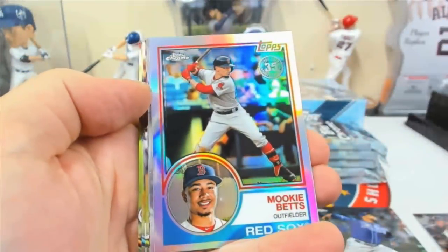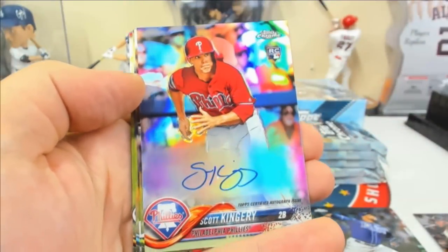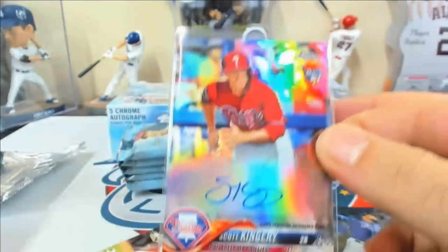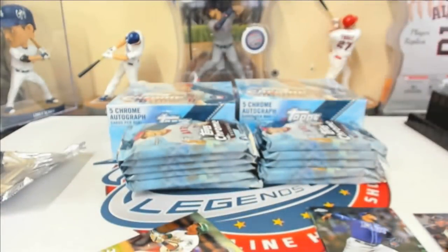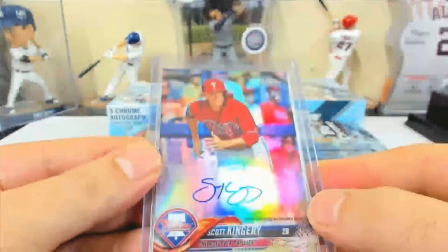Cologne, refractor. Mookie, 83, refractor insert. Seager, superstar sensations. Scott, more Scott Kingery for you, refractor rookie auto on this one. Purple and a refractor, Kingery among others for you, congrats on those, sir. And Victor Arano was a refractor too, right? Yeah. Nice little amount of numbered autos here for the Phils. Cool deal. 56 of 499 on that one.